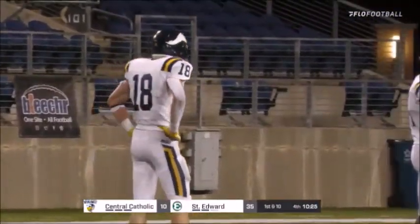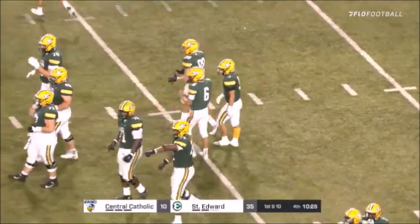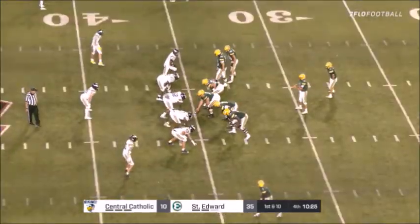He's got a strong arm. Strong arm, quick release. Looks like he's comfortable with this offense. Not too many problems with the communication factor. Looks like he's helping the running back out a little bit.